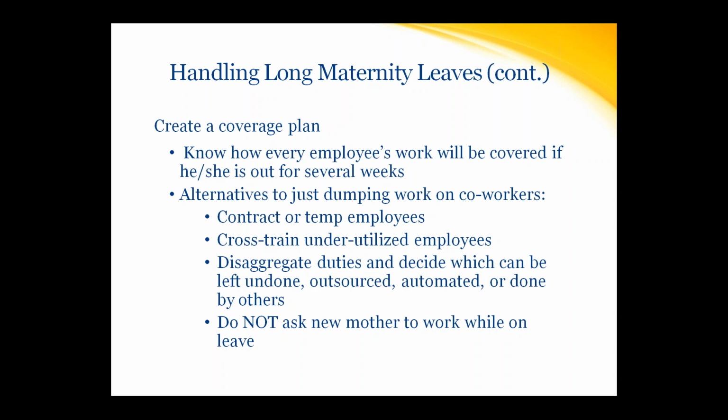You want to know how everybody's work will be covered if they're out for several weeks, and have a bunch of different alternatives available to you, such as you can hire contractor temp employees. If you have underutilized employees in your organization, you can cross-train them to cover somebody else's job. That's a great thing to do. As you've probably read, employees often love learning new things and having new challenges and new opportunities.